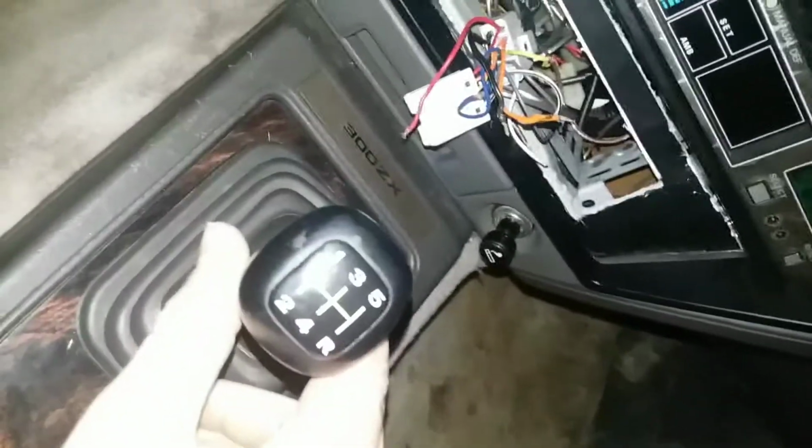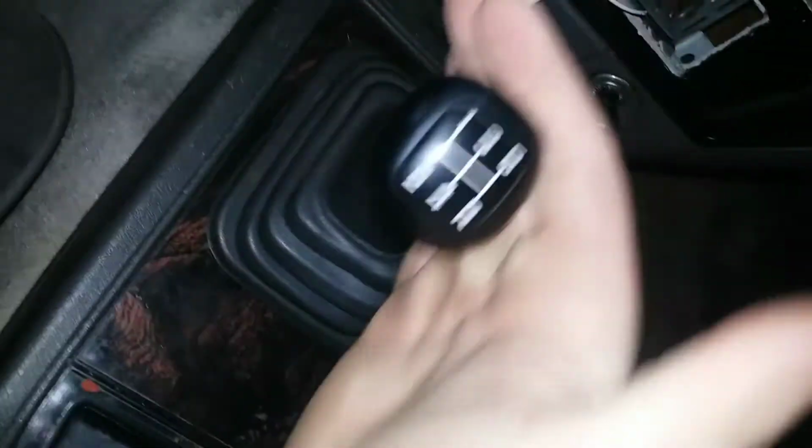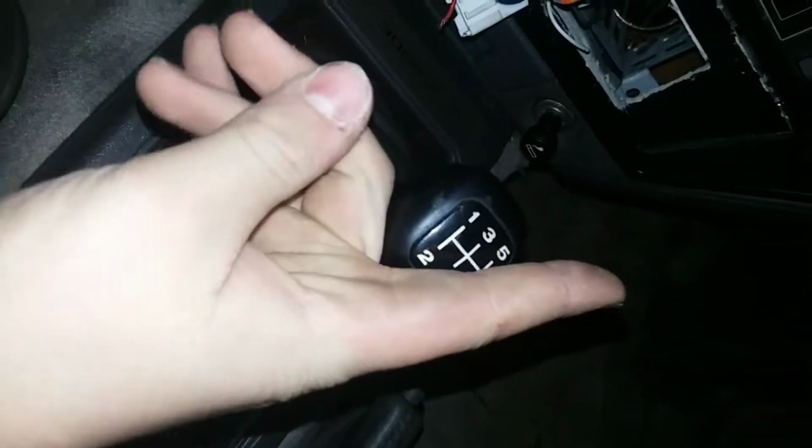Car's a manual 5-speed transmission. Yes, I know it's got a black shift knob on it. Went to the junkyard and had to get a black one because the original tan one would be pointing about this way. So 1, 2, 3, 4, 5 would be sitting at about a 45-degree angle.